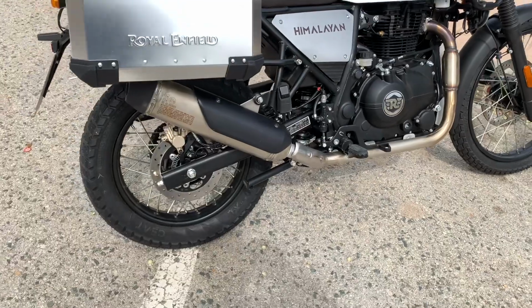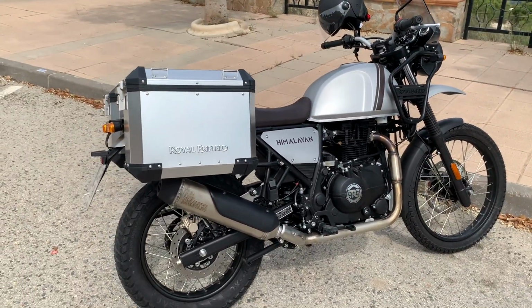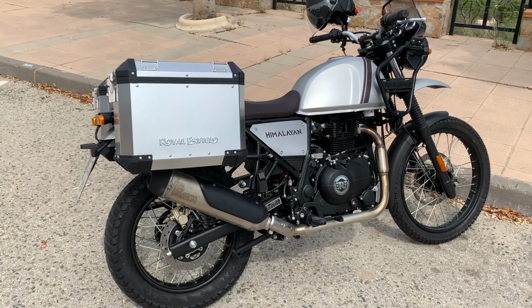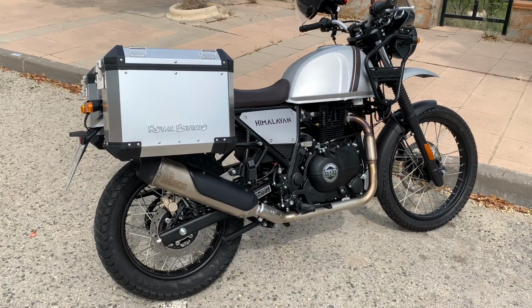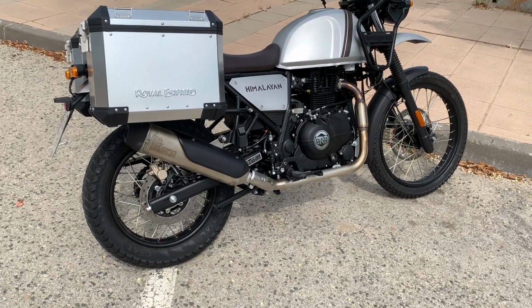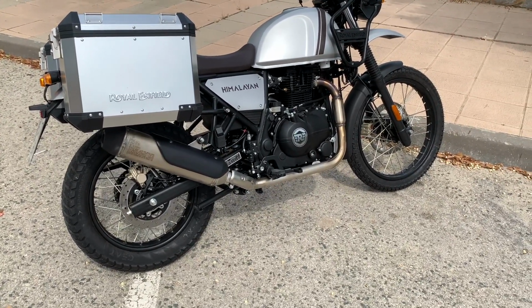Yeah, so we'll get it running, we'll do a few more videos, and it's pretty much what I thought it would be for these mountain roads. It soaks up the bumps amazingly. It goes over all the potholes, the gravel, the sand, and it's a really comfortable ride.